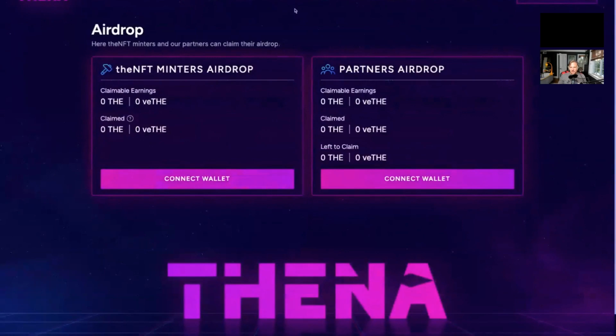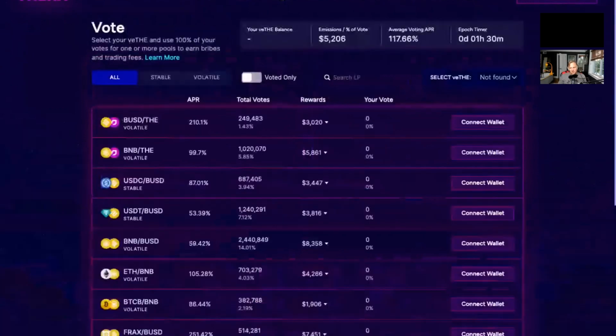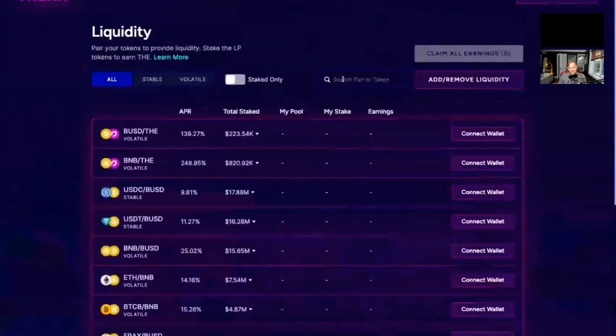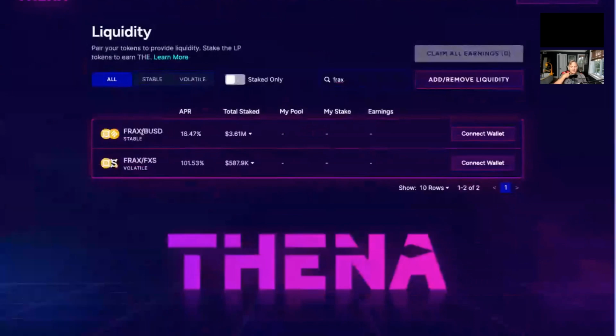And the cool thing about it is they have some great yields on Frax right now. And this is actually going to be my first two picks. Sorry, let me go to liquidity. So right now, the APR for Frax BUSD is 16%, which is great. Really nice. And you're in two very good stablecoins as well.